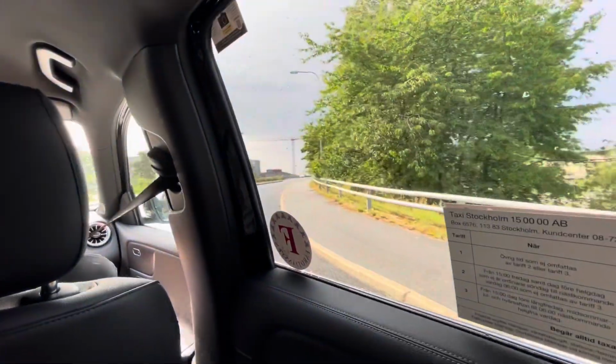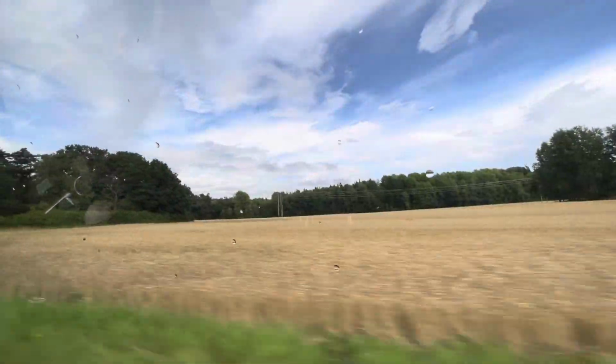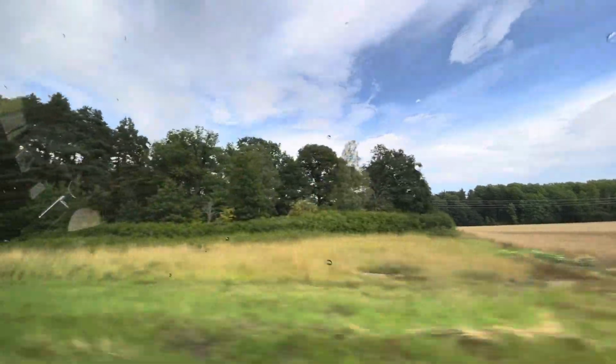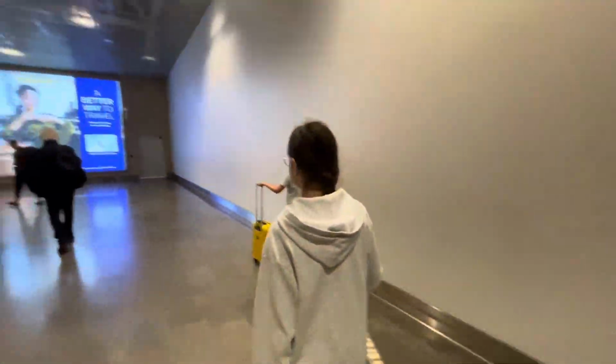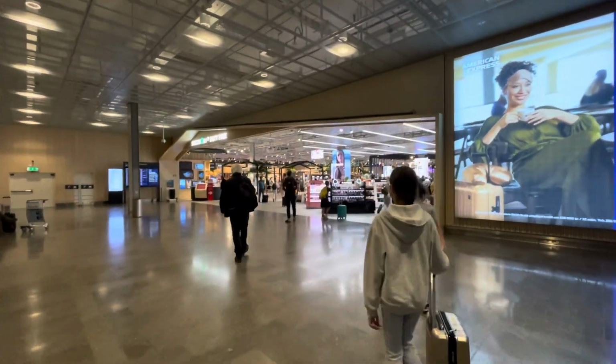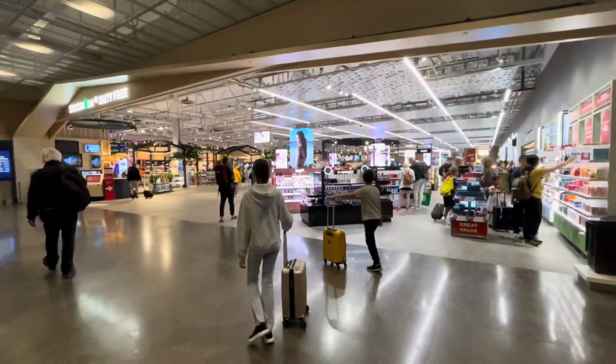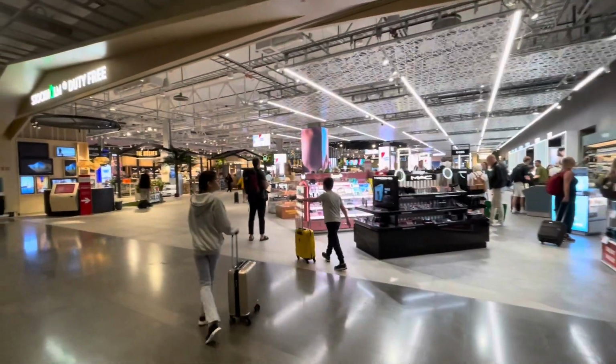Arlanda. We just went through the security check, and now we have to walk through the duty free, and everything went very smoothly, so we have a lot of time before boarding.